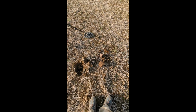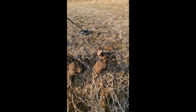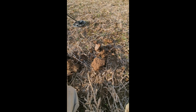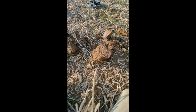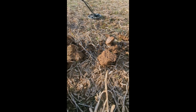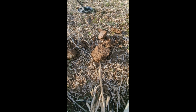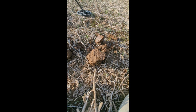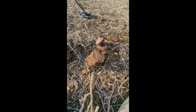Well, the only thing interesting about this target was that it was a solid 25 and it did not change. I usually like those because they can oftentimes be a very intentional shape. So something, you know, not like a broken piece of trash or a crumbled up piece of can or something like that. But the camera's rolling, so I'll probably be wrong.